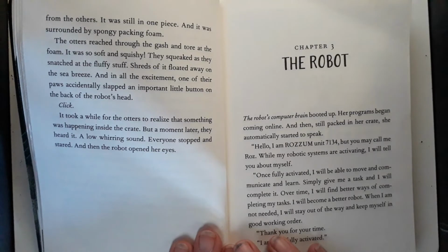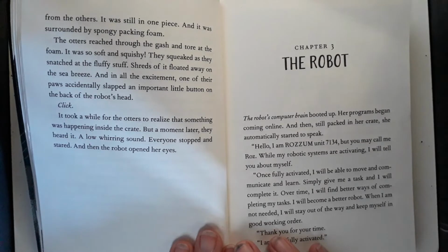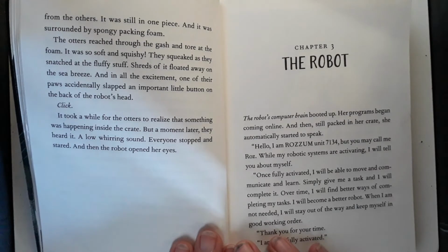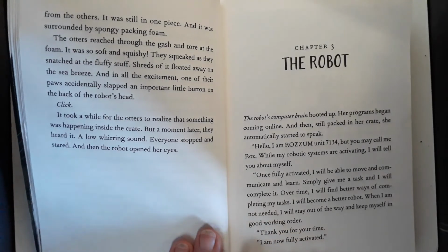The otters reached through the gash and tore at the foam. It was soft and squishy. They squeaked as they scratched at the fluffy stuff. Shreds of it floated away on the sea breeze, and in all the excitement, one of their paws accidentally slapped an important little button on the back of the robot's head. Click! It took a while for the otters to realize that something was happening inside the crate, but a moment later they heard it. A low whirring sound. Everyone stopped and stared. And then the robot opened her eyes.